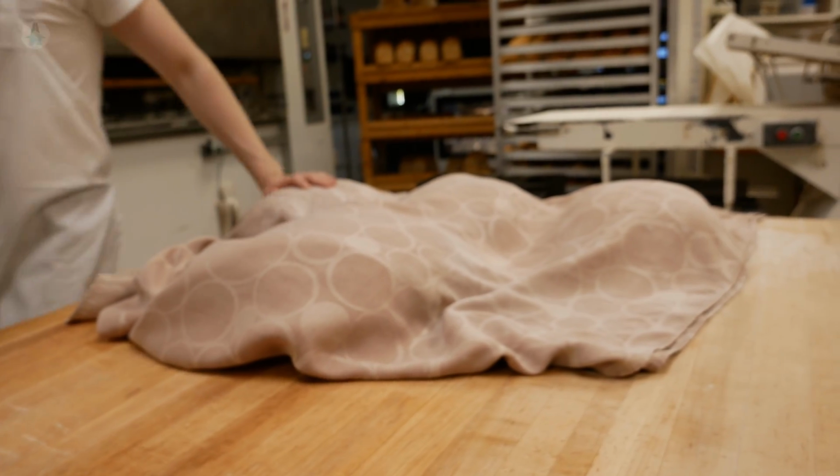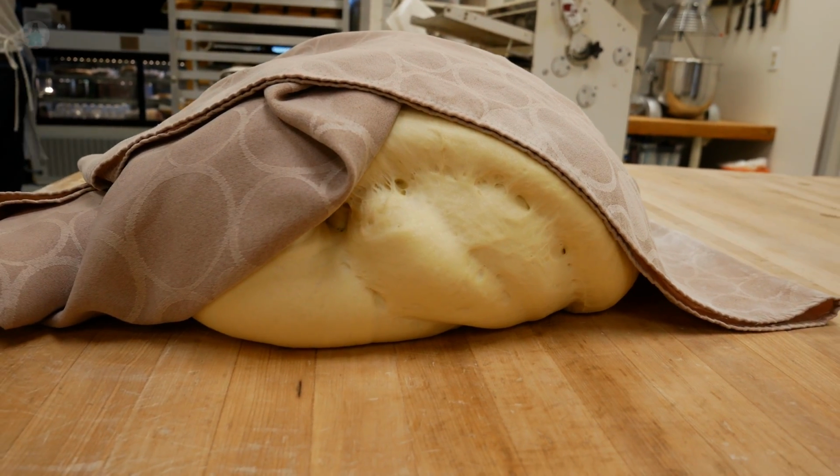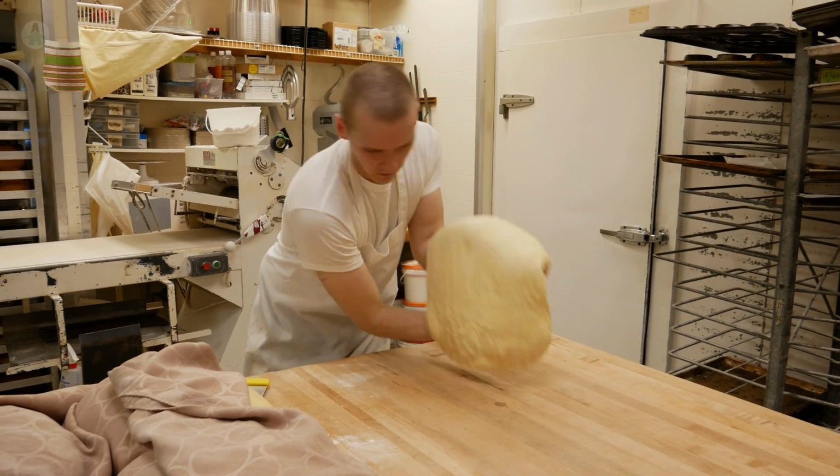And the fermentation is a bit of like a runaway train. At this point, in that 15 minutes, they'll almost double in size again. Just trying to knock out some of the big air pockets.